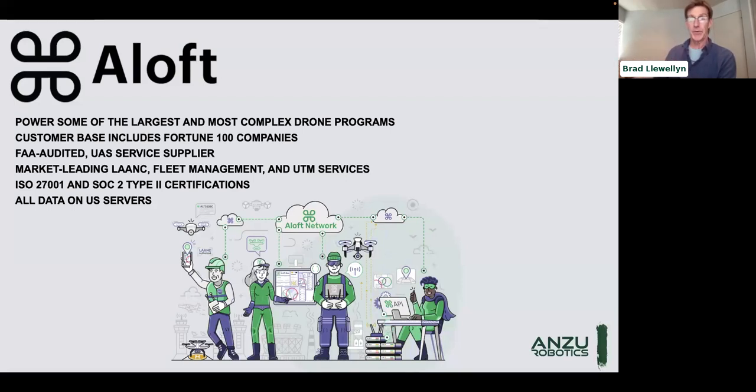Internationally, we're certainly moving into international. We've got some international countries like in Europe paying close attention to U-Space and what's going on with EASA over there, Australia, Canada, things like that, all areas that we're moving into. But right now the focus is US based.